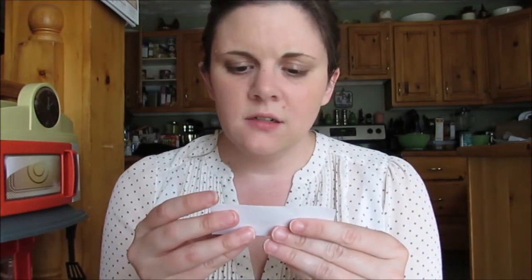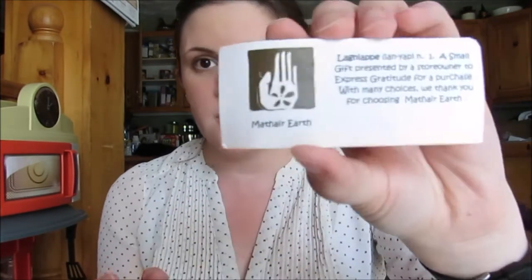It did come with a little card here that says Lagniappe. So here, this card's a little description. It says, Lagniappe is a noun and it means a small gift presented by a store owner to express gratitude for a purchase. With many choices, we thank you for choosing Mathair Earth. So I don't know if they tend to slip some of these goodies in when you make a purchase from their shop or not. But I will definitely be buying more of these products from them.